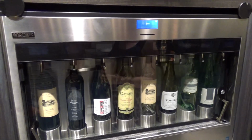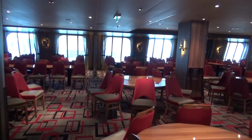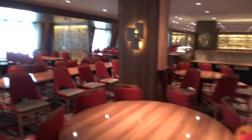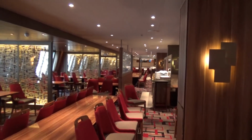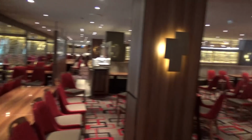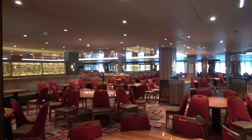Bad execution. Now coming at you from the Reflection Restaurant, this is the set time dining room, not the one we're dining in. Doesn't look particularly nice. I guess it's probably set up for muster drill right now, but not overly impressed with the dining rooms here on board. For a new ship, I expected more wow instead of okay. Yeah, it kind of looks like if there's a really rich kid's school, their cafeteria.